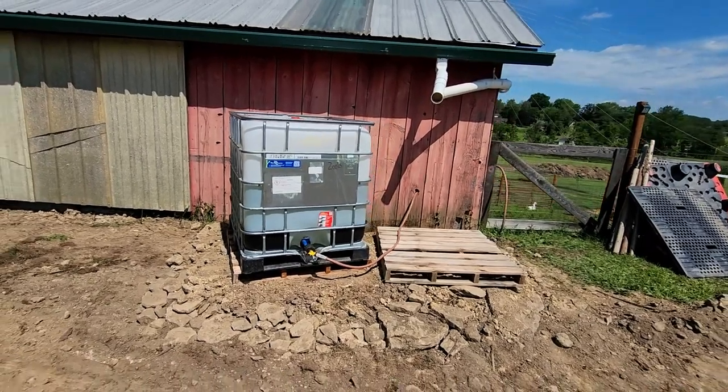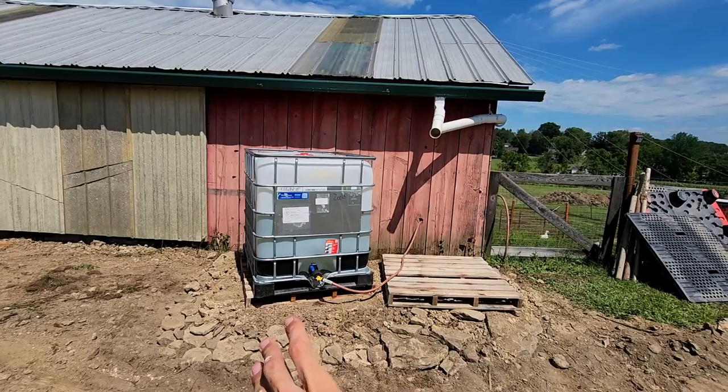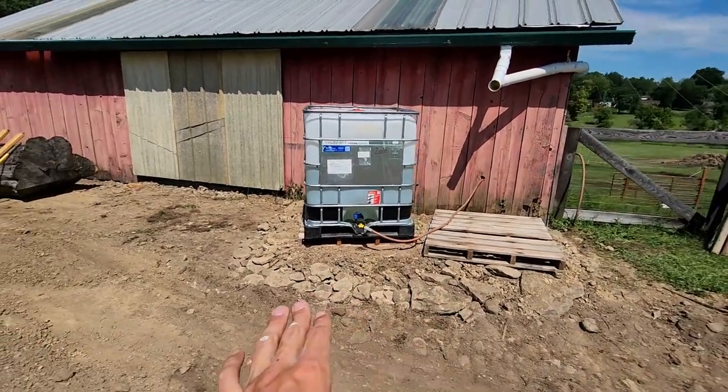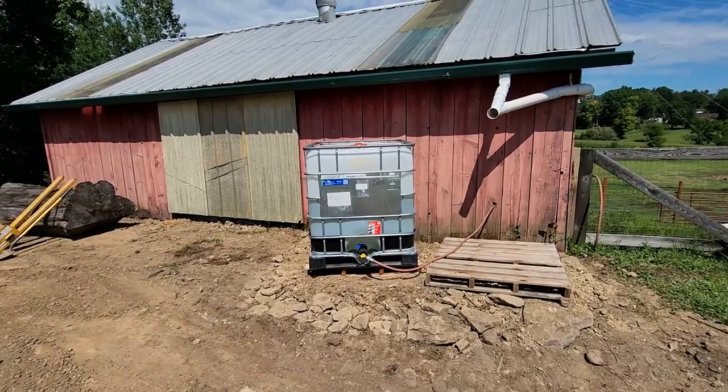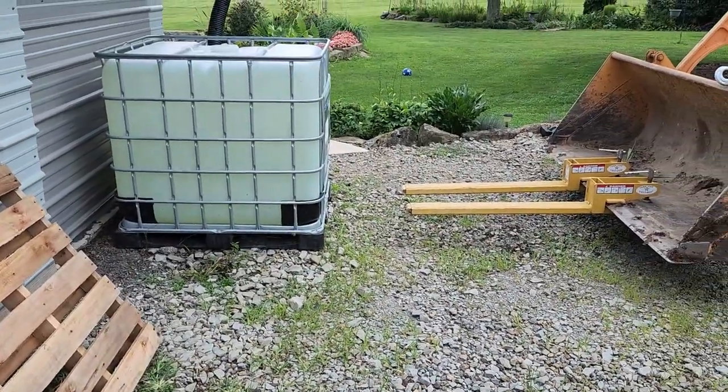And once I get them hooked together, I don't want them shifting because I'll have a pipe in between so that they'll act as one tank. And if it shifts, then I'll lose all my water from both tanks. But you can see it's just setting crooked right now, and that's because we brought it up from the house full.